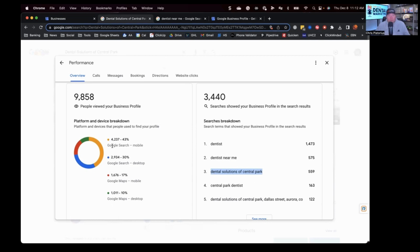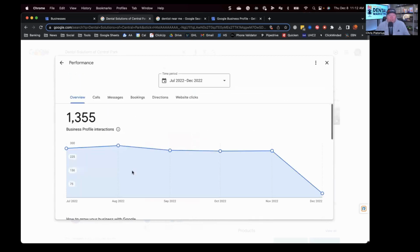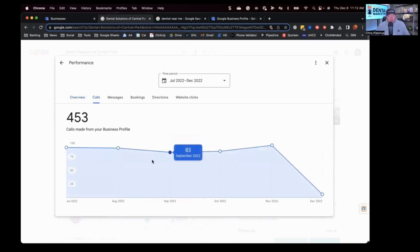You can see how they got to your profile. Was it mobile or desktop? A lot of different criteria here. You can see phone calls that have come in. That doesn't get real detailed, like tell you who calls, but we use our call tracking stuff for that. But at least it shows you kind of a trend of how things are going.